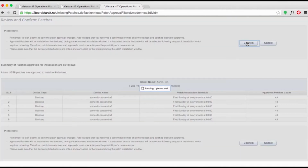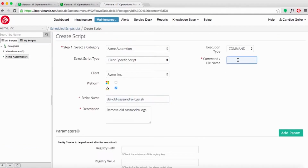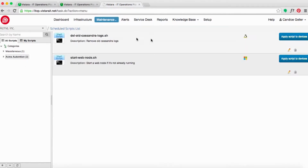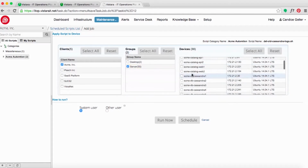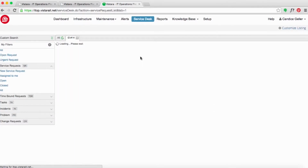Erica thinks proactively about other issues that can impact the e-commerce service. She knows that temp files can fill up a disk, causing it not to respond. She writes a runbook automation script that gets invoked when an alert gets triggered for high disk usage. The system will heal the alert by running a script to delete temp files. Erica is confident that she has addressed the alert. She goes to the service desk to close the incident.